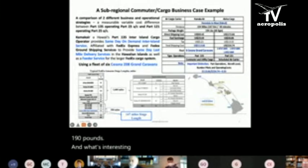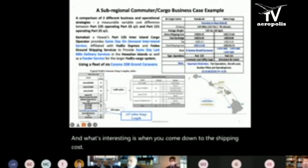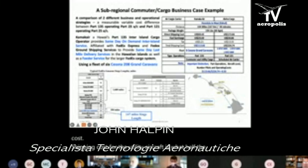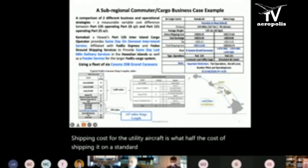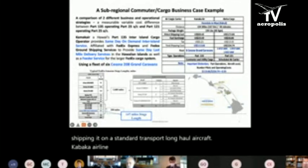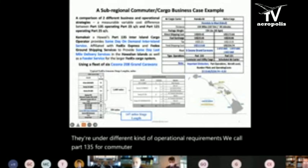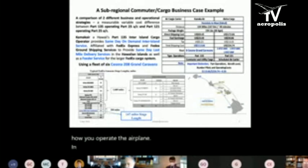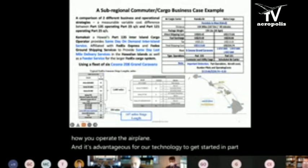And what's interesting is, when you come down to the shipping cost, the utility aircraft is 1/2 the cost of shipping it on a standard transport long-haul aircraft. The Kamaka Airline operates Cessna Grand Caravans. Aloha Airline operates the 737s. They're under different kinds of operational requirements. We call Part 135 for commuter operations, Part 121 for scheduled operations. So there's a significant cost structure built into how you certify and how you operate the airplane. And it's advantageous for our technology to get started in Part 135 operations.